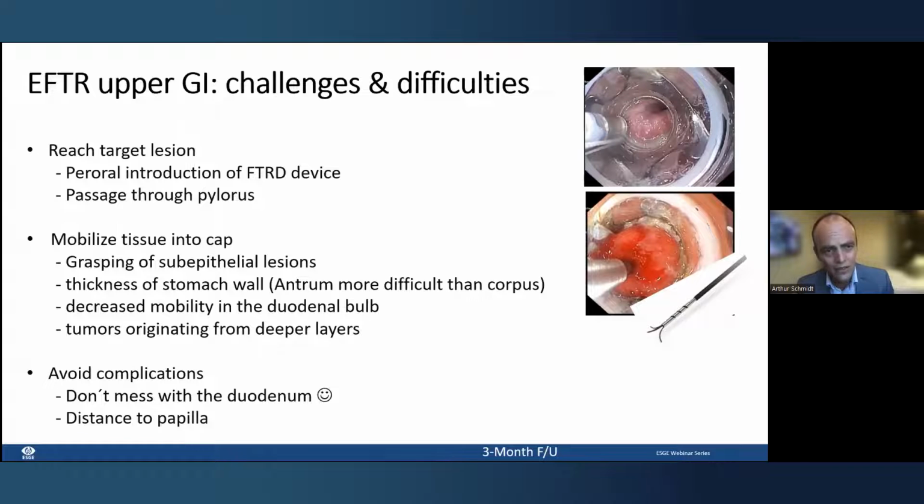The next thing is the mobilization of the tissue into the cap, which is the most crucial step for the resection, of course. Sometimes it can be difficult to grasp the subepithelial lesions. It may also be difficult for lesions which are arising from deeper layers of the GI wall. And then, of course, the stomach wall is thicker compared to the colon, for example, and it's even more difficult in the antrum compared to the corpus, in my experience. Also in the duodenal bulb, it can be difficult to incorporate the duodenal wall.